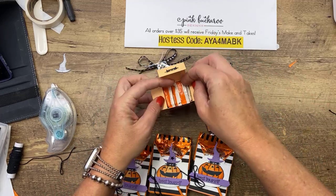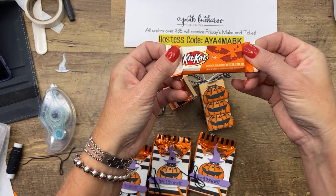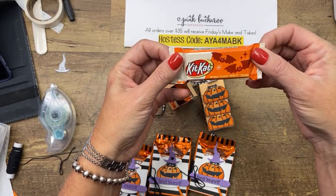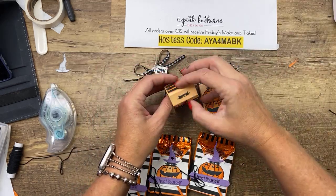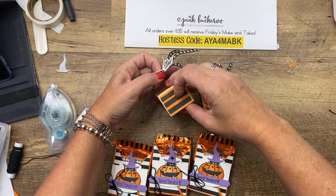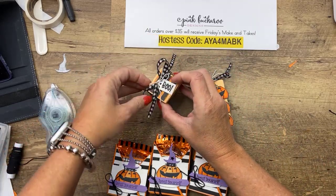But I found these Kit Kats that I've never seen. Vanilla cream, and they're orange. And I had to give them a taste test today just to make sure they weren't poisoned or anything. And they were not. They were delicious. Zero self-control. Zero.